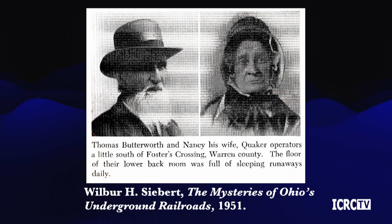One of his children was, in fact, Thomas Butterworth, pictured here in one of Siebert's books, and that is his wife, Nancy. Her maiden name is Wales. She is a distant cousin of Levi Coffin, the president of the Underground Railroad. Thomas married Nancy in a double wedding at the Hicksite Meeting House in Waynesville. Nancy's sister, Jane Wales, married Valentine Nicholson.